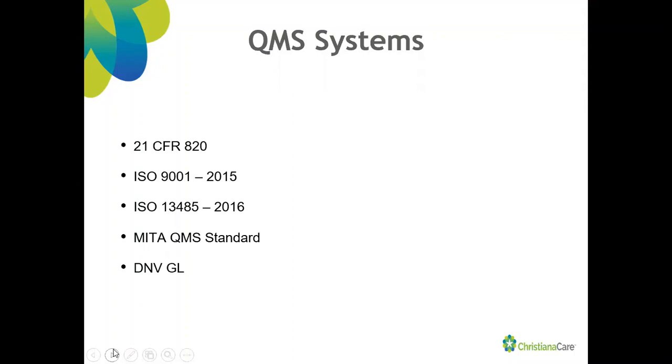CGMP requirements for devices in Part 820 were first authorized by Section 520 of the Federal Food, Drug, and Cosmetic Act. In 1997, they were revised to what you currently know as 21 CFR. ISO 9001 is an International Organization for Standardization quality management system that helps organizations ensure that they meet customers' and other stakeholders' needs within statutory and regulatory environments.